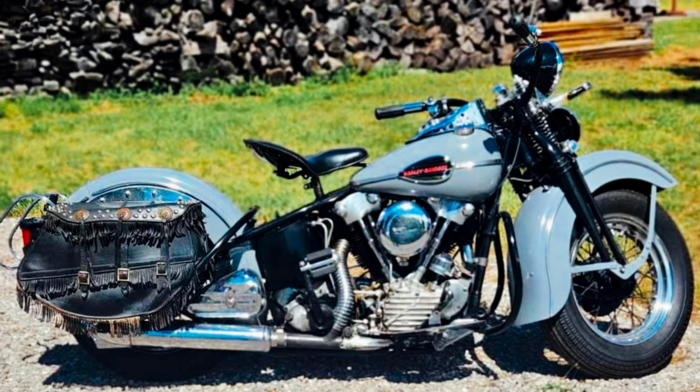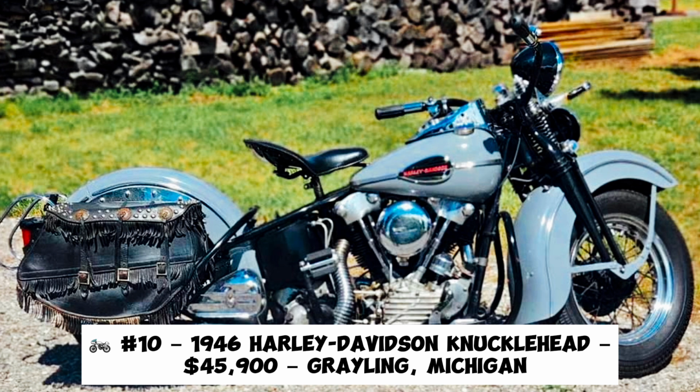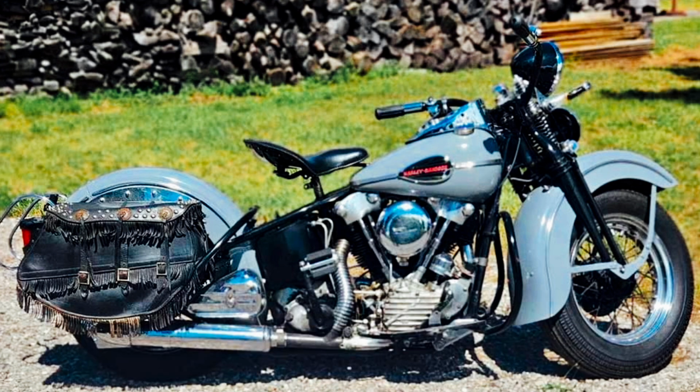Number 10, 1946 Harley-Davidson Knucklehead. This beast is an L motor rebuilt with FL parts, bull neck frame, offset springer, and aftermarket tins. Just 500 miles on the restoration. Looks great, runs even better. Good title, 12-volt conversion. And yeah, cash is king. Maybe he'll trade for a GTO, but you better come correct.